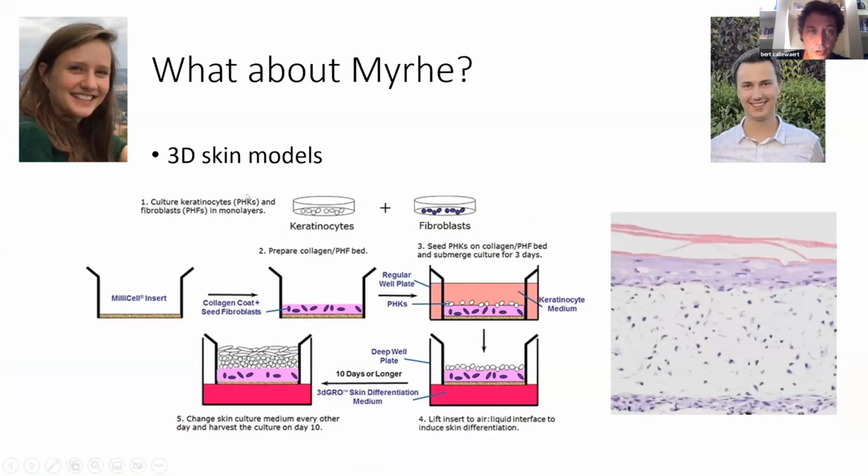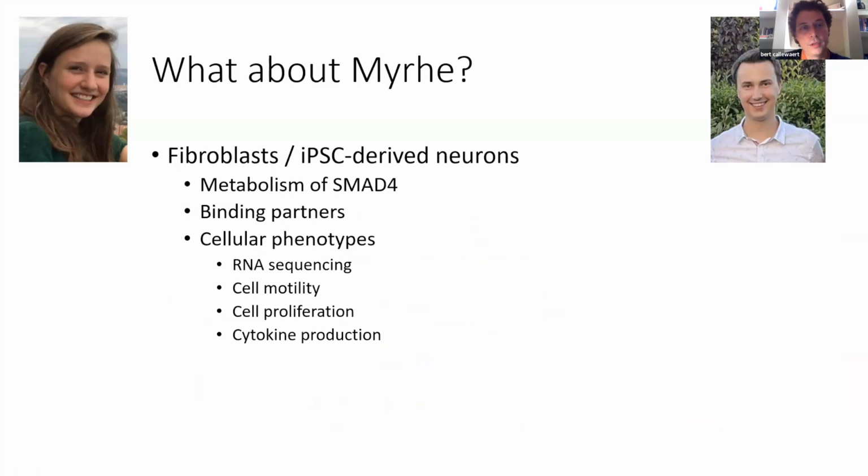Another thing we would like to pursue is 3D skin models. For that, we will seed fibroblasts or skin cells of the mid layer of the skin, so the lower layer of the skin. On top of that, we will put epidermal skin cells or keratinocytes that are the upper layer of the skin. As this is done, you can make an in vitro model for skin. This is a section of such a skin model, and this will enable us to look at wound healing specifically in a skin model of the disease.